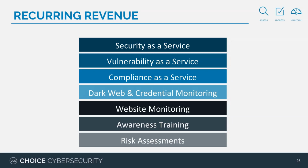Dark web and credential monitoring, a lot of opportunities around once we do the dark web search and we see what credentials are stolen, monitoring them ongoing to be alerted if something gets breached. Public IP addresses, brands we can monitor now for e-crime, and also domains and passwords we can monitor for that as well. And then website monitoring. A lot of your clients have websites that need to be monitored. Don't forget your websites, especially with GDPR, because now you're collecting sensitive information of European people. You have to be able to notify and monitor that a lot closer.